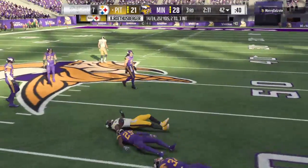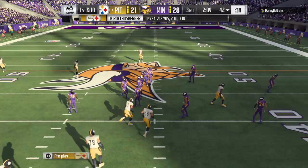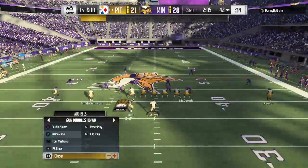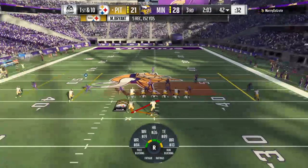He completes it to Bryant. And he's got the first down yardage before he's brought down at the 42. Pittsburgh getting 16 yards there and also a first down.